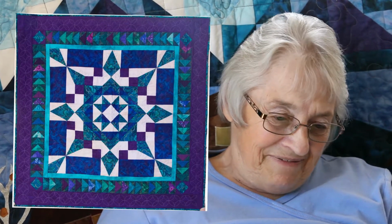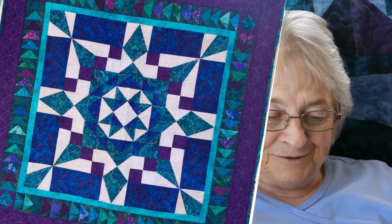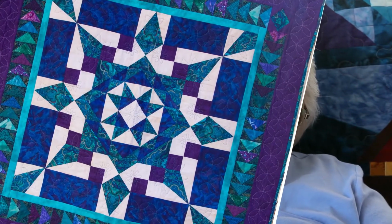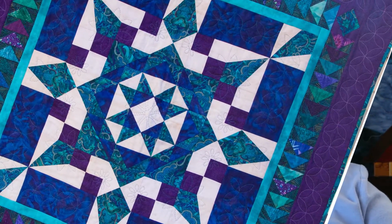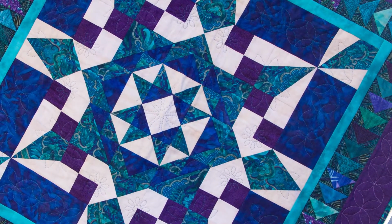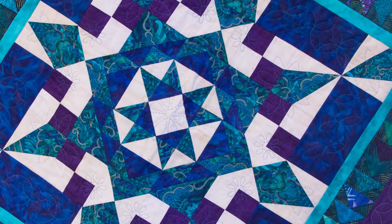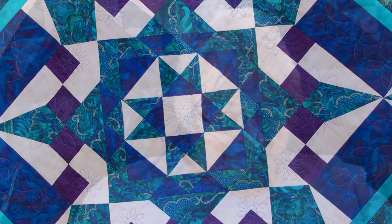That is one of my favorite quilts, probably because of the colors, etc. And it was called something like a 7-piece quilt or something similar, 6-piece, but it is also hand quilted. I took the time to hand quilt that, which I don't normally do.